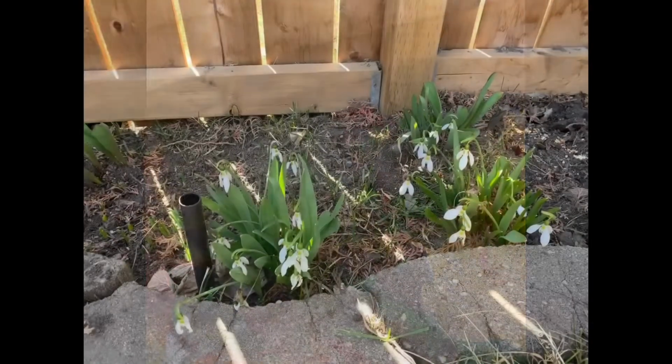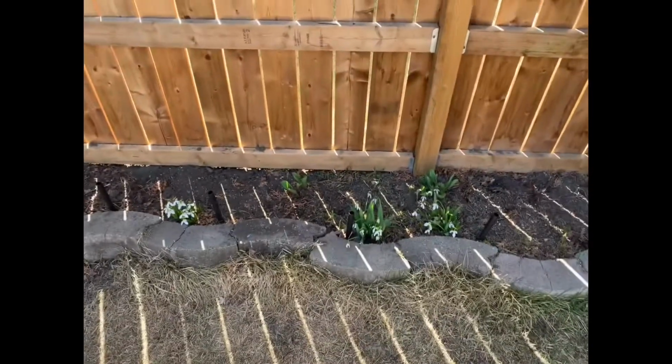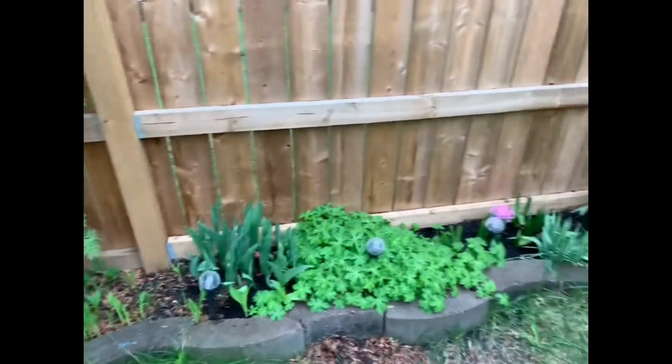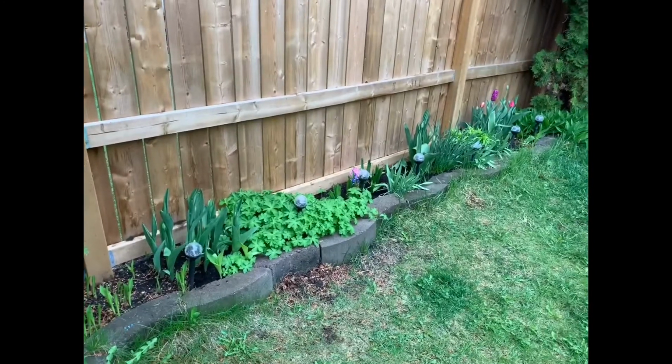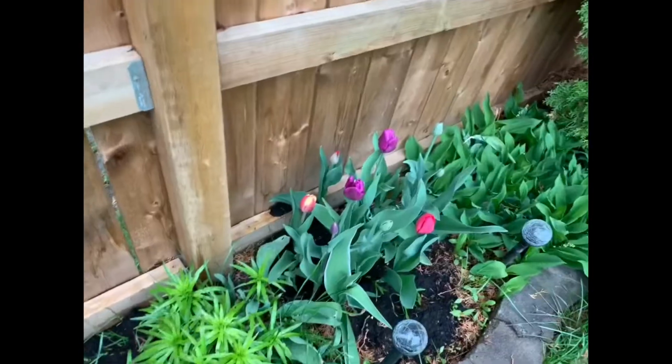And these here are snowdrop flowers we imported from Bulgaria. They bloom normally in Bulgaria in February, but here in Calgary they usually bloom in April.